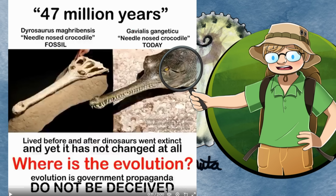Just looking at the skull on the left, you can clearly see that it is a lot more flat than the modern gharial, and that its eyes probably would have had better binocular vision. These are clearly not the same animal.